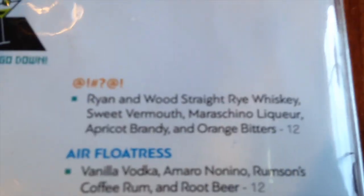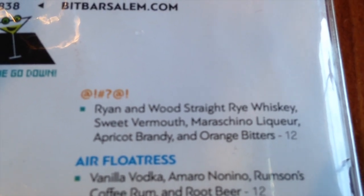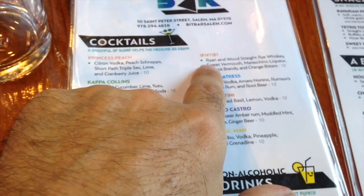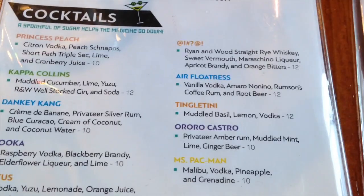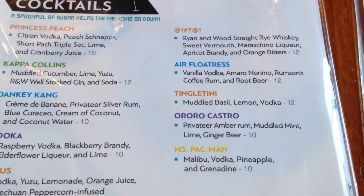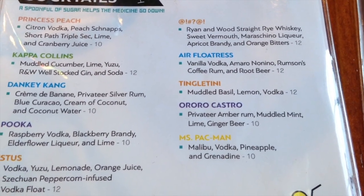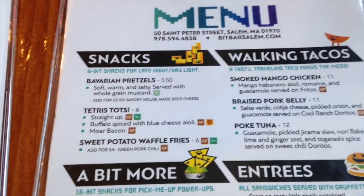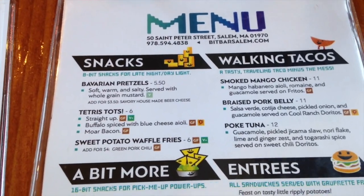The Q*bert drink is kind of funny, so I wonder how you would order that. You know, Q*bert drink. Look, see? So that's kind of cool. Tingle Teeny, Miss Pac-Man, and this is actually the menu right here as well, since we're on.